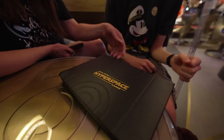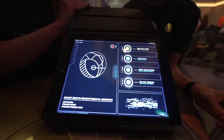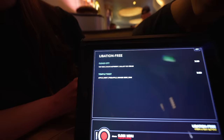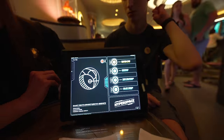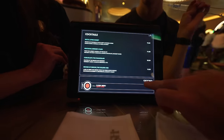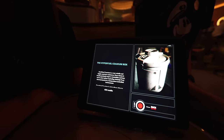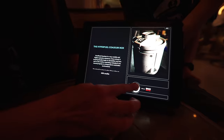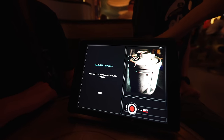All right, so you can get the menu on the app, or you can do it the fun way and actually come here. And boom. So you have these, which are the libation free, which I think we're gonna get. And then just to show you there's other cocktails and wine selections. But we do gotta show you this one. I think at some point in this cruise, if you really wanna go out of this world, the Hyperfuel Coaxium Box. Now, this is going to take you 400 credits, otherwise known as $400.